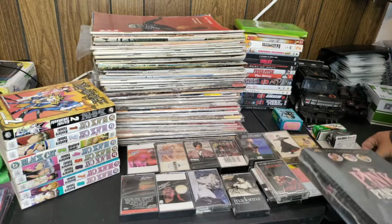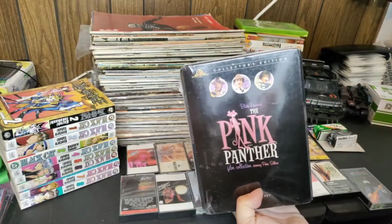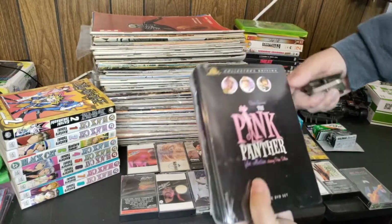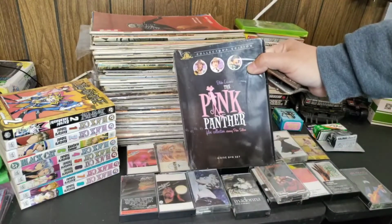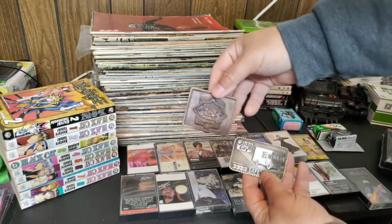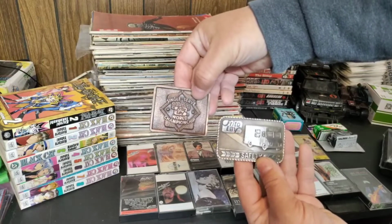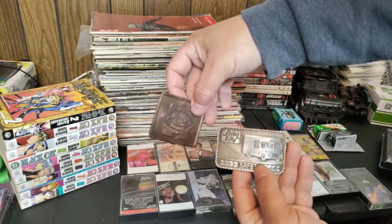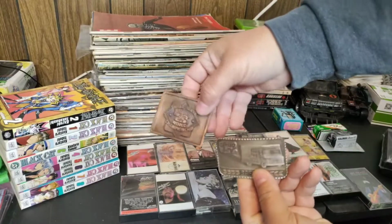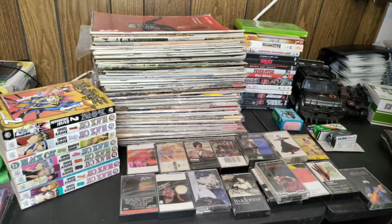Another sale for $1. I got this Pink Panther Collector's Edition box set, and that is still brand new. That should be about somewhere around $20, I believe. And also with that, 2 Frito-Lay belt buckles, which are pretty cool. They're not too valuable. Some belt buckles can be really nice. Well, I might get like $10-15 for the pair, but can't beat it when I only paid 50 cents for them.